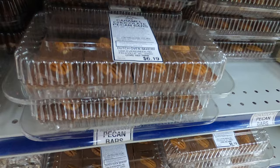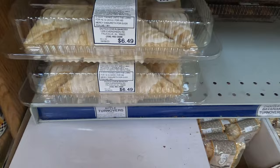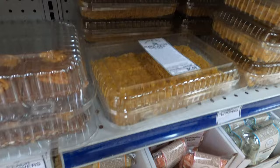And then lots of different types of fudge. Caramel chocolate pecan bars. Rocky Road fudge. Peanut butter fudge. Chocolate fudge. Fudge and pecans. There's apple turnovers. Peanut butter fudge with pecans, date nut bars, chocolate caramel pecan, peanut butter chewies. I'm going to turn around and do this one behind me.